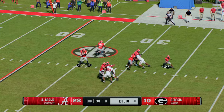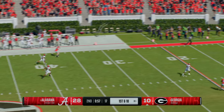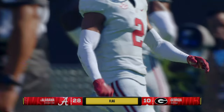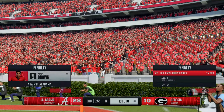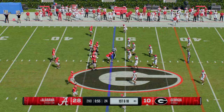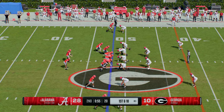Back to throw. It's Speck. And he lofts it toward the sideline. Pass ball is incomplete, but there was heavy contact, and here comes the penalty flag. Defense will have to regroup now after that 15-yard penalty. First and 10 now for the offense.